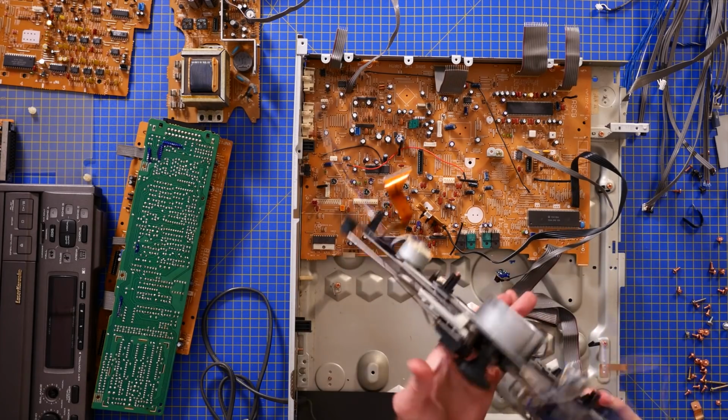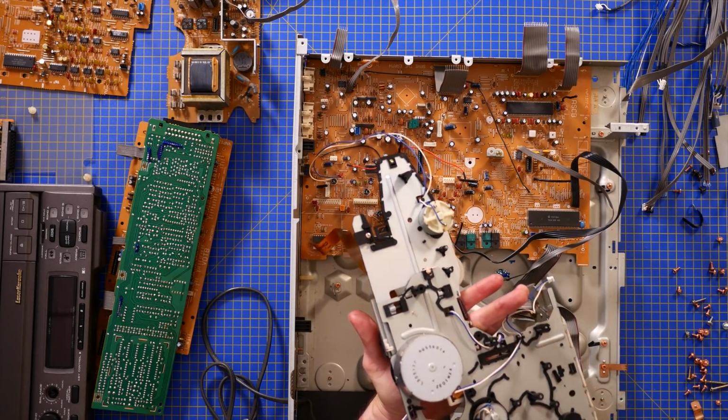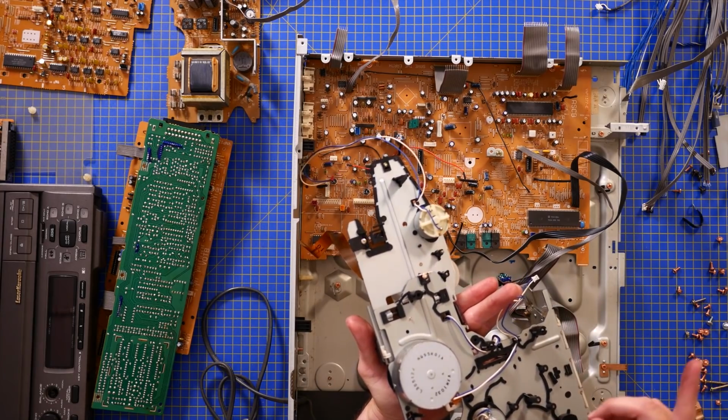Oh, look at the size of that spindle motor. That's a lot of energy to get these discs spinning at the right speed, isn't it?